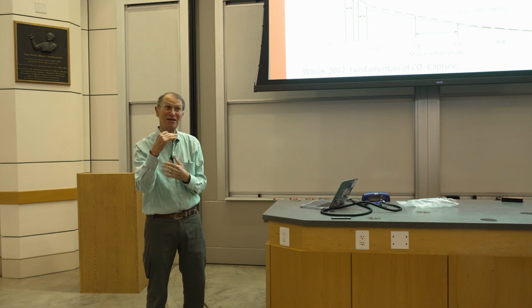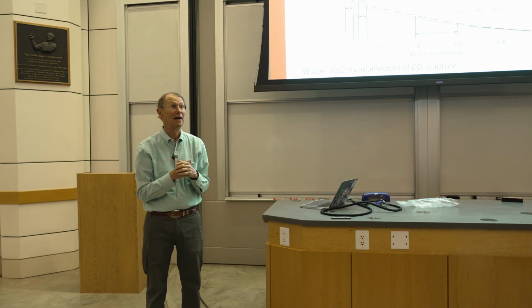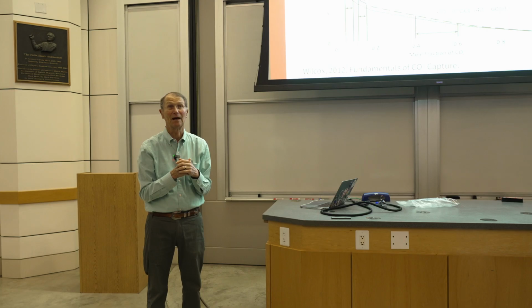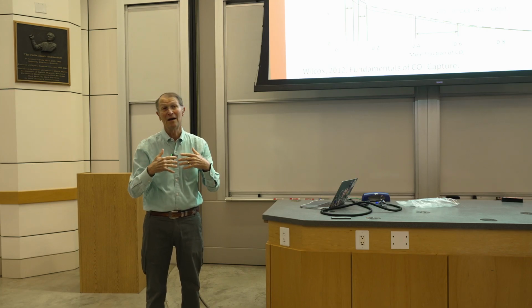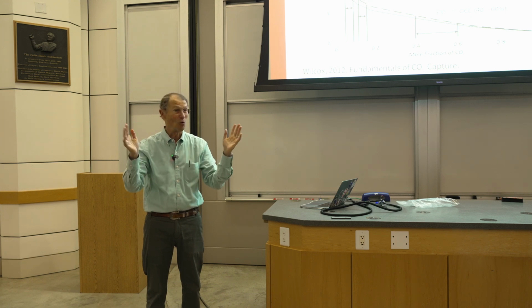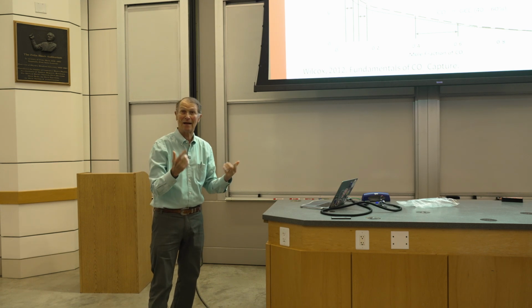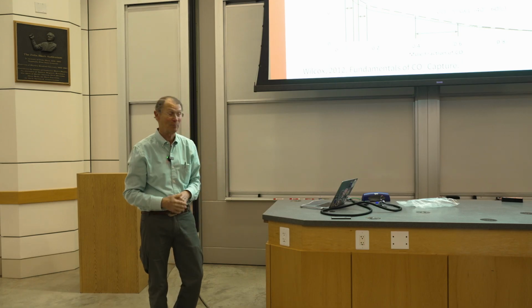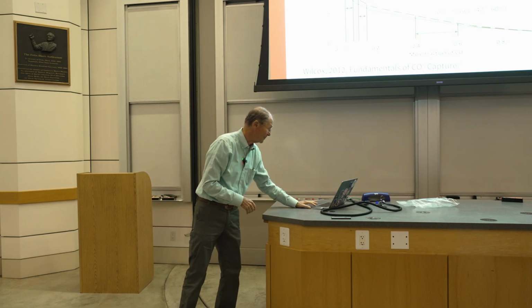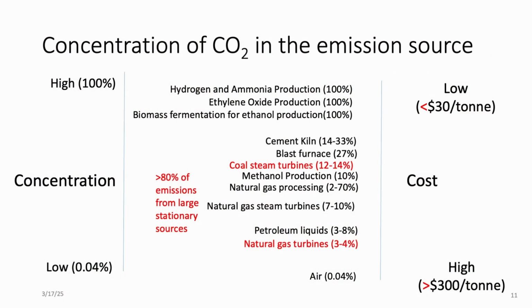Okay, so it just is a whole lot more effort to thermodynamically capture the CO2 if you deal with air. And one way to think about this is you have to blow a whole lot more air through whatever device you're using to capture it, and the fan loads for that, for example, are part of the energy requirement. Okay, so that means that you go look at sources now.